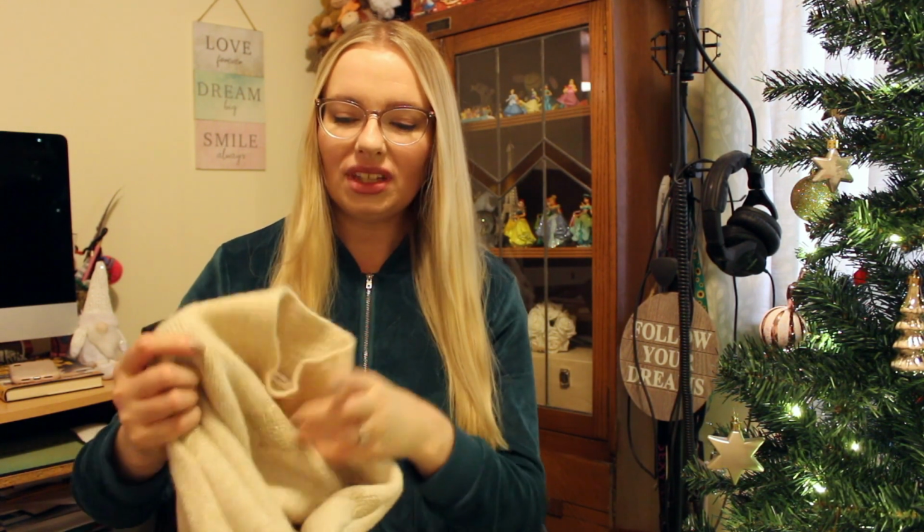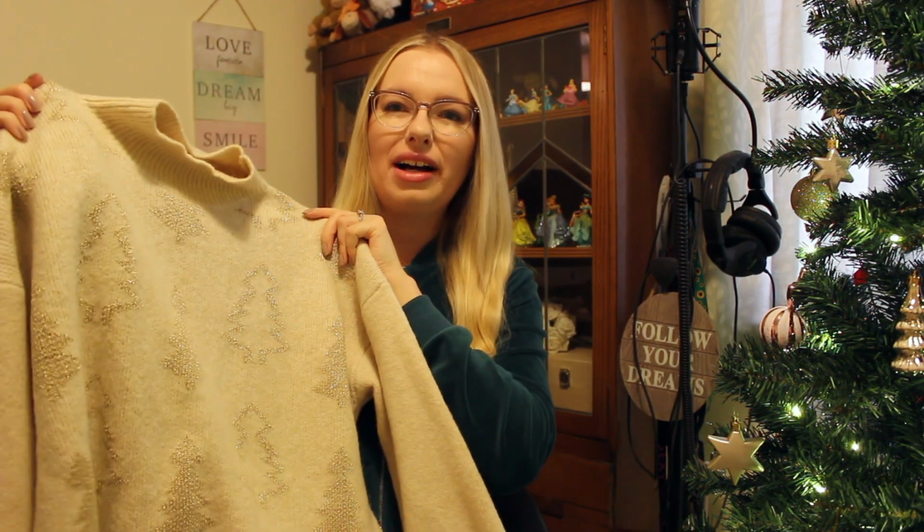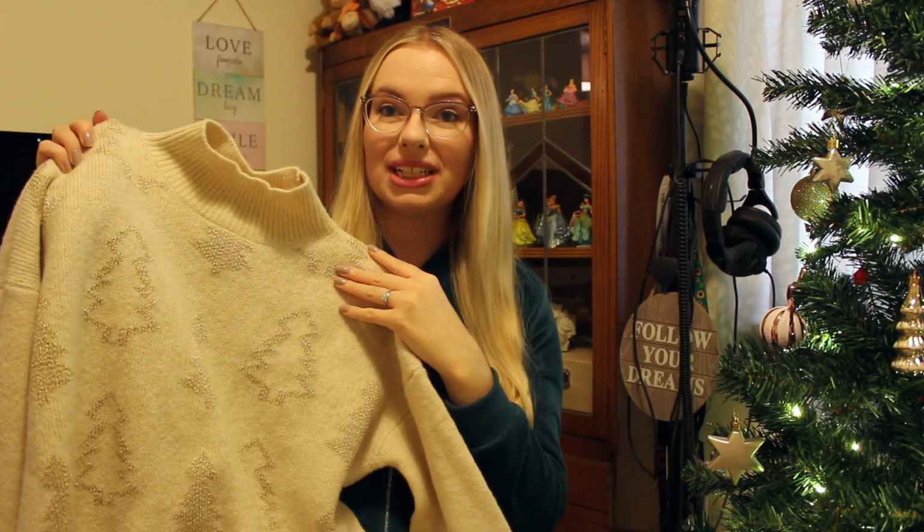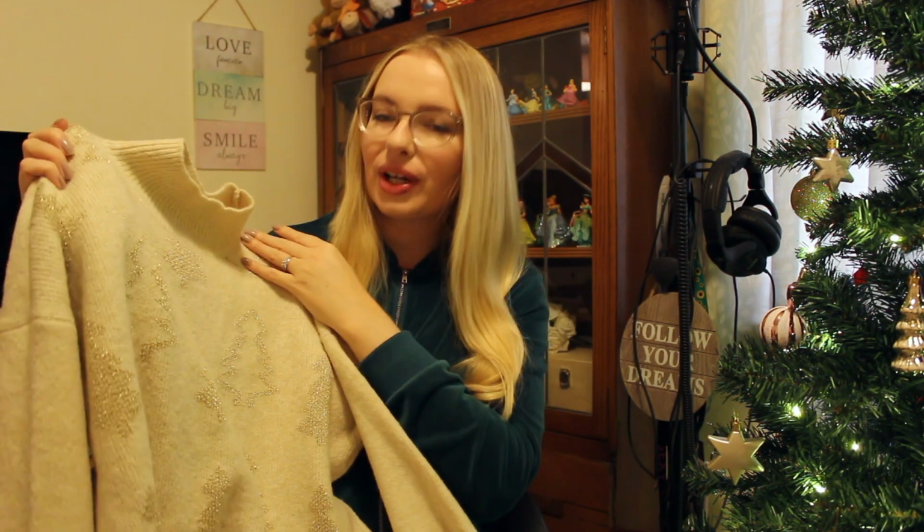And then the next shop I actually bought stuff in, which I wasn't really looking for at the time, was Sainsburys, so their range, which is TU, I think. This is the first thing I got. I think it was £20. I'll have to double check because I have worn this. I wore this to my Christmas meal a couple of nights ago.